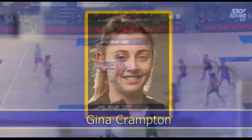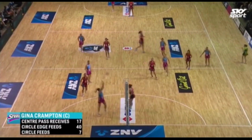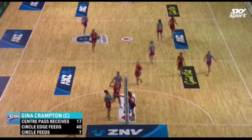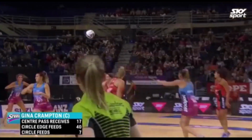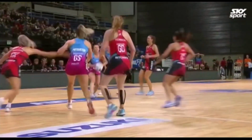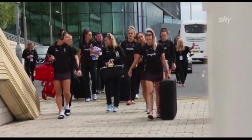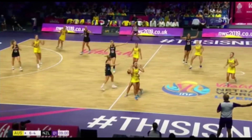Gina Crampton, Netball. The Ascot Park Hotel's Southern Steel co-captain kept racking up the milestones in the past season. She's one of only 2 players to have played 50 ANZ Premiership games for the team, cementing her role as the mid-court linchpin for the side. 2019 also saw Gina named the ANZ Premiership Player of the Year.